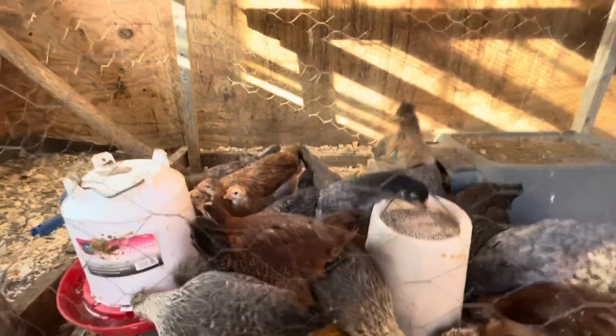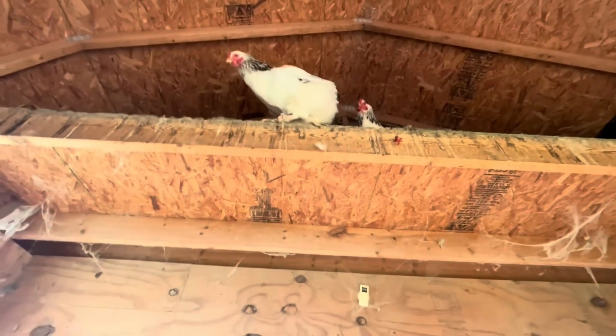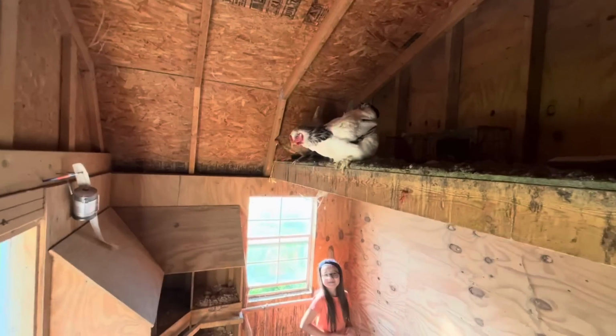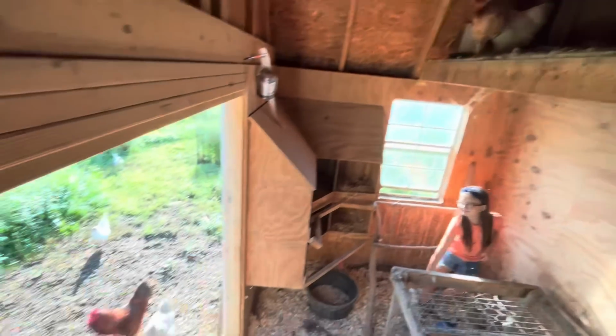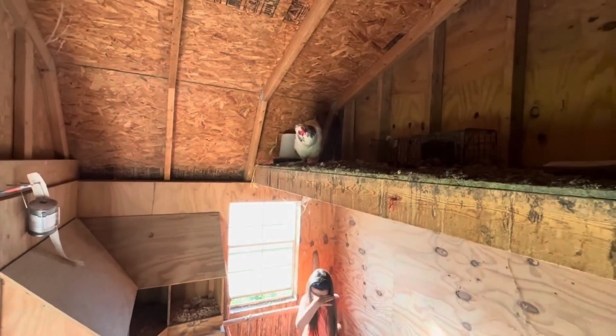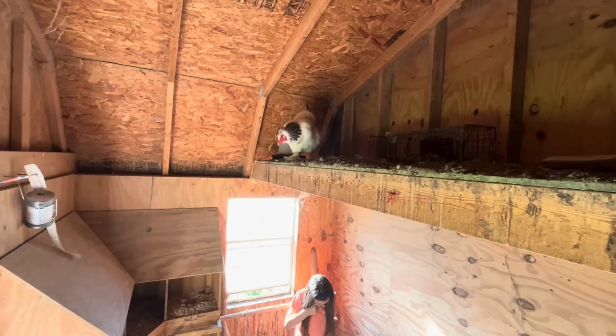Why are you? I know you should not. Nope, those are the heavies. Yeah, yeah, I'll move out of your way so you can fly out. She's contemplating the jump. She's a heavy. Poof. Anybody else? Come on. There you go. Last one. Come on, Brahma Mama, get.